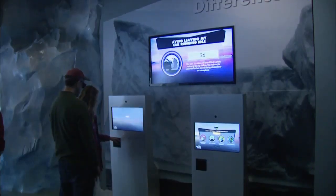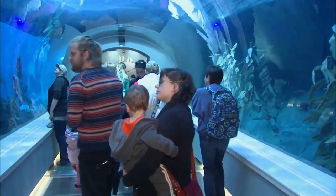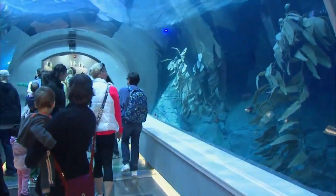So it's working wonderfully. And there really isn't anywhere in this facility where there isn't something going on, either talking about the history of Antarctic exploration, or talking about science, or talking about the environment. But of course, there's a lot of other great stuff to see in the zoo. So if you spend an hour here, you still have another 3 hours to see the rest of the zoo.